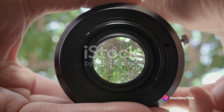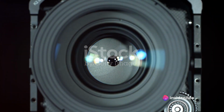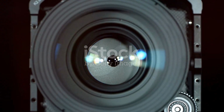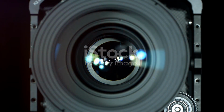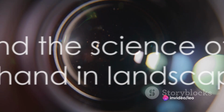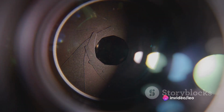Now, let's talk about f-stop. The f-stop is essentially the aperture setting of your lens. It controls how much light enters your camera and impacts the depth of field. A smaller aperture, represented by a higher f-stop number like f8 or f16, allows less light in but gives a deeper depth of field. This means both your foreground and background elements will be in focus, creating a sharp, detailed image. Remember, the art of focusing and the science of selecting the right f-stop go hand in hand in landscape photography.